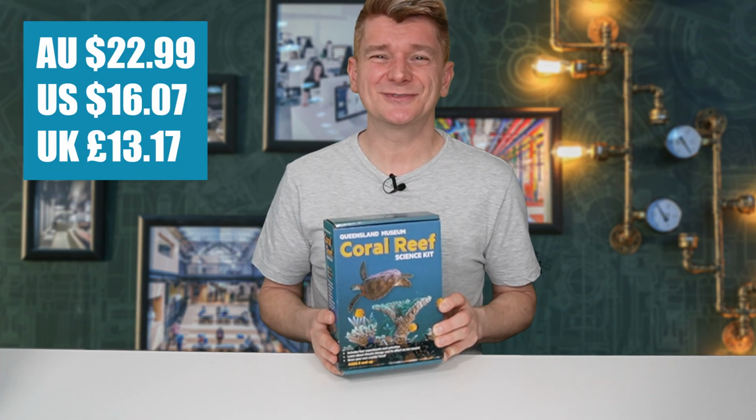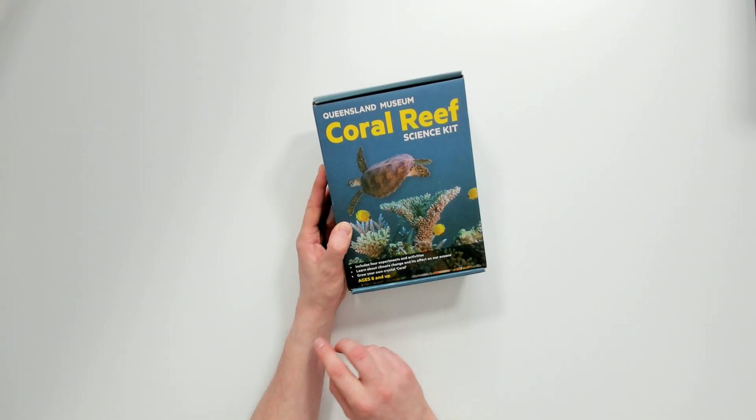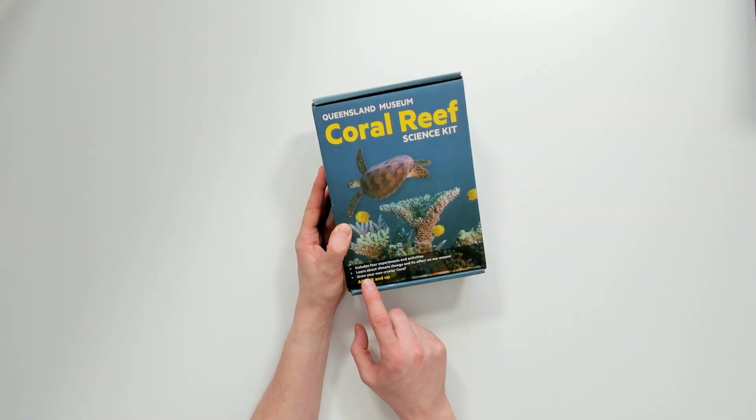It cost me $20. Doesn't really say too much. Suitable for ages... Oh no. It's suitable for ages 8 and up, and then I've just noticed the dreaded words: Grow your own crystal coral. Which means this is not really coral. I just hope there's something in it more than just a grow your own crystal kit.